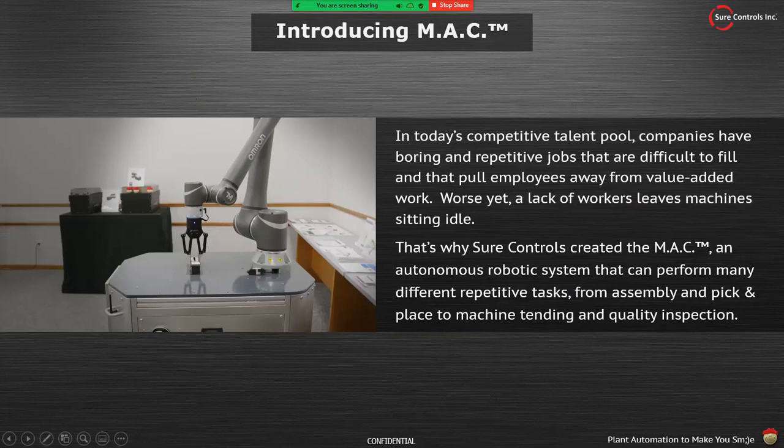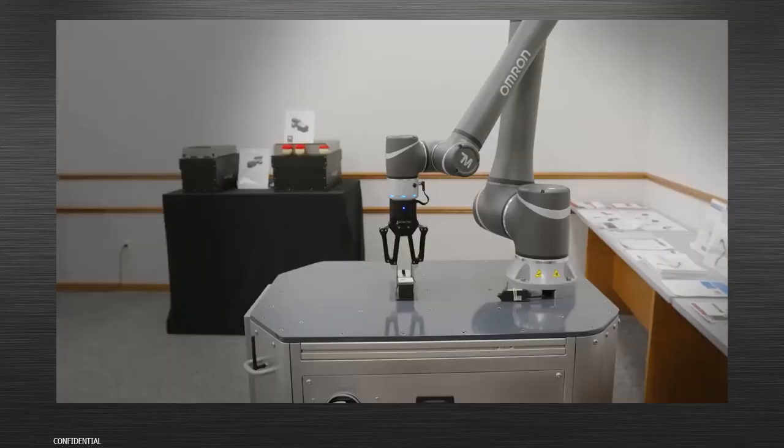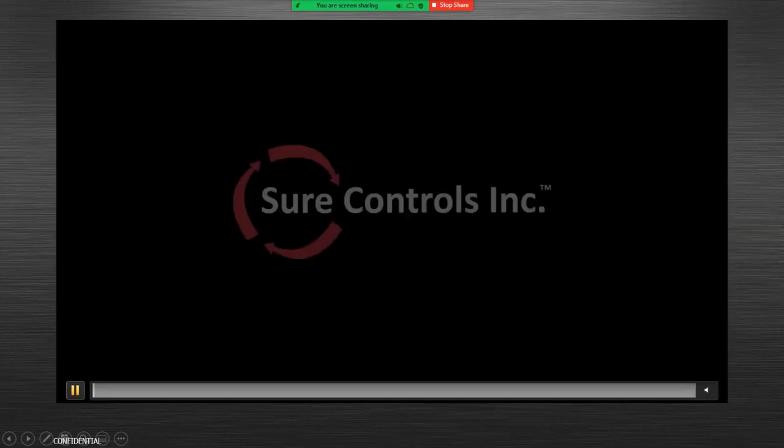So what we're trying to solve with the M.A.C. is really the problems that I would say every single manufacturer I've talked to, or anywhere where you've got people doing manual jobs, could be in a life science application, semiconductor, machining, that sort of thing. You just can't find people, or the few people you have, you don't want them running around just doing some boring repetitive task, which quite honestly nobody wants to do anyway. So using the M.A.C. to help fill that void. So let's see a video of the M.A.C. in action.